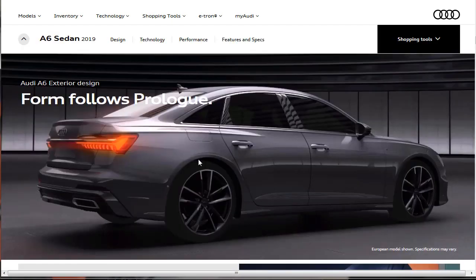Okay, so let's do this. We're going to go over some features of the 2019 Audi A6, and then after we do that, we'll do our build and price. We're going to go over these design features. It looks like they have technology features. Then it says performance, and then they have features and specs. So we'll look at these and see what they have to say about their design, the technology, and performance of the 2019 Audi A6, and then we'll take a look at this features and specs and see if there's anything notable over there. After we get through these categories, then we'll do our build and price, like I said.